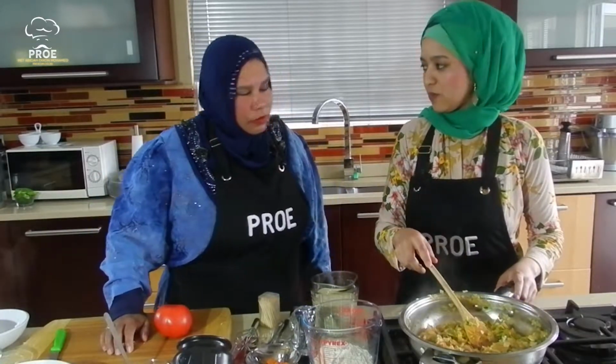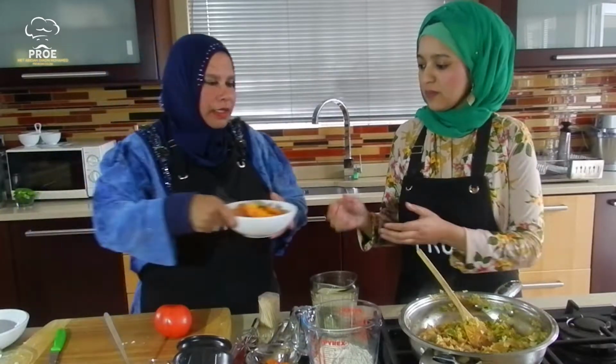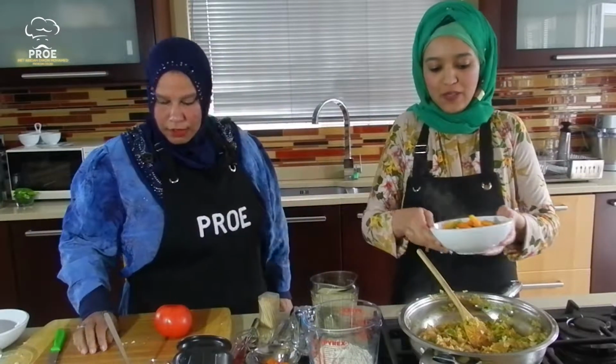The vegetables are done, so we can add that now. So it's going in completely. As you can see, it's the mixed veg.